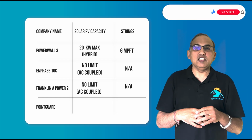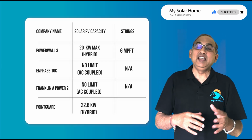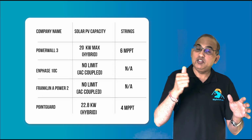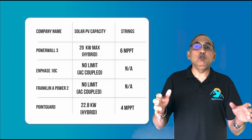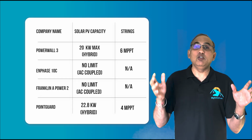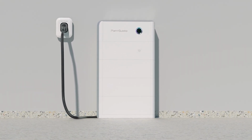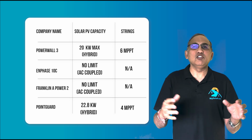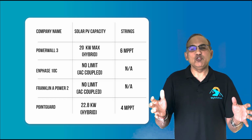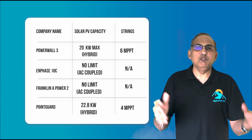PointGuard Home is like the Tesla Powerwall 3. It's a hybrid inverter, so it takes care of both solar as well as the battery. It has 4 MPPTs compared to the 6 you remember of the Tesla. You can take up to 22.8 kW of solar input, so that's a little higher than the 20 kW of the Tesla. You have an optional vehicle to home integration. You can use the battery of your EV to power your home. Of course, this is a little way away because most of the vehicles today don't support this. Regulation really has to catch up before vehicle to home charging becomes easy and available for everyone.